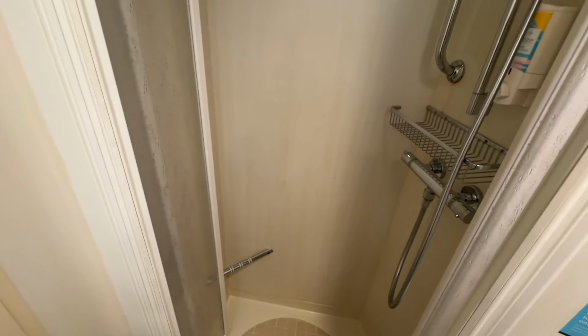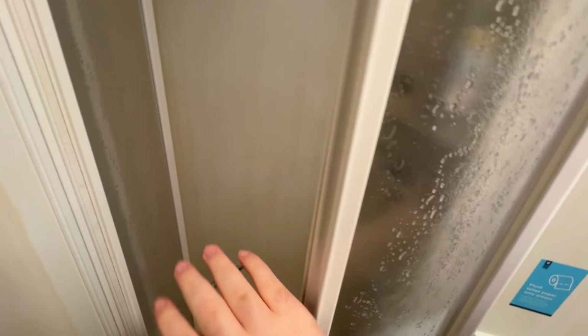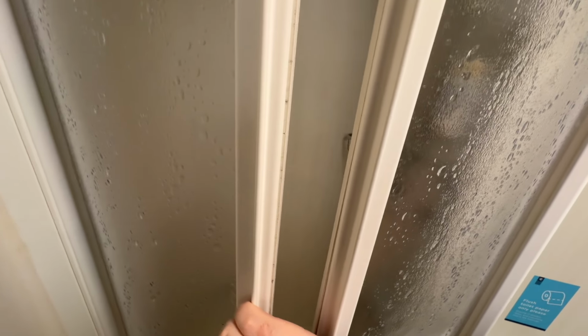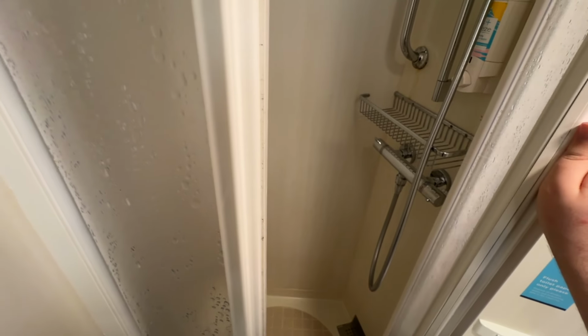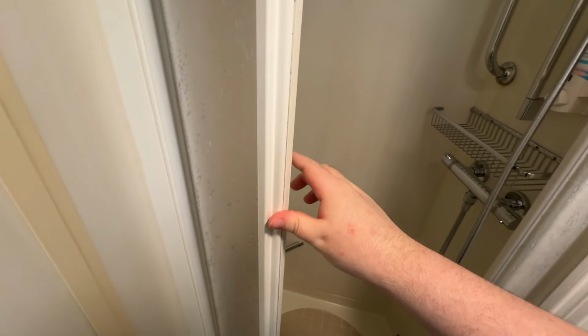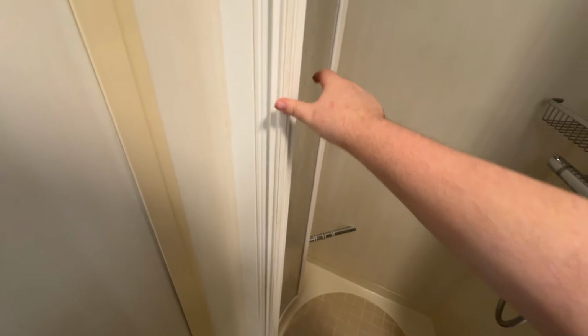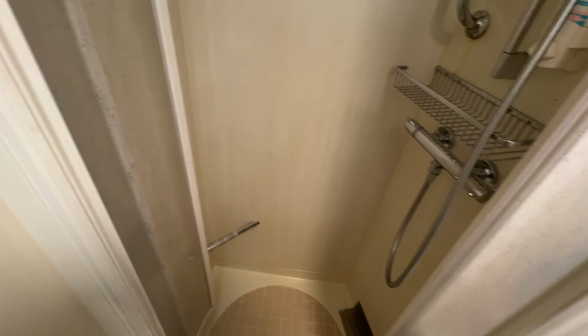Now this does have a door, nice shower door, which I do like. And I guess, let me just see how this one works. Okay, so this is like the one that I had on Voyager and on Serenade, where you move the two parts of the door to open and close. So on Symphony and Odyssey it was magnetic, but here it's not.